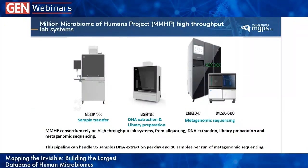So the Million Microbiome is actually using high-throughput lab systems from MGI, which support the Million Microbiome. It includes different robots for aliquoting steps, DNA extraction and purification, and metagenomic sequencing. And this pipeline can handle 96 samples per day, which allows us to perform large-scale analysis each year, which is definitely what we need for large cohort studies, trying to increase the number of samples analyzed and have a specific analysis using really robust standards.